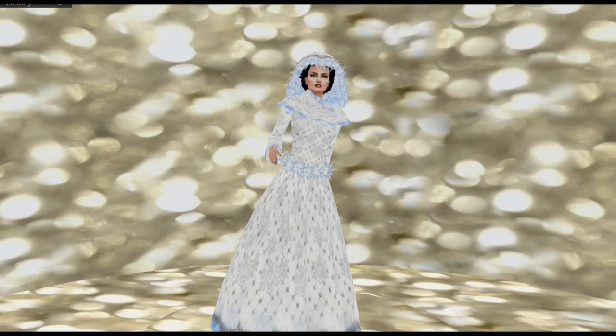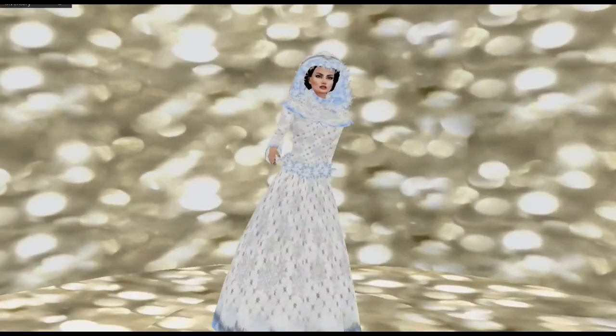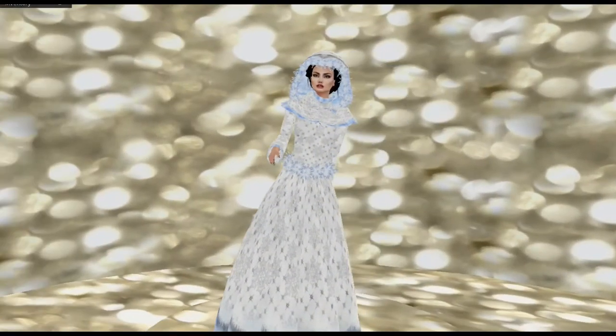Gown number four is from Feline Fashions. It's called Snow Queen. I believe this is a little bit of a role play gown. It looks to me like it. I think it's gorgeous. It's certainly something great for role play. And there we go. Spin around, so you can see it from all sides.